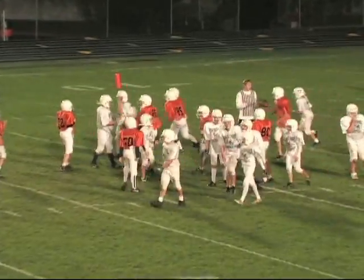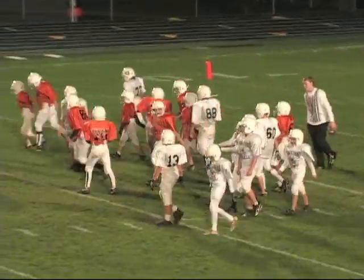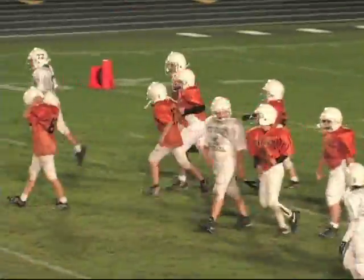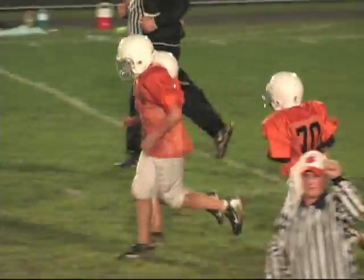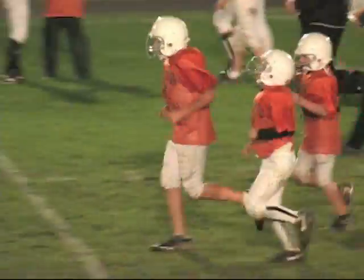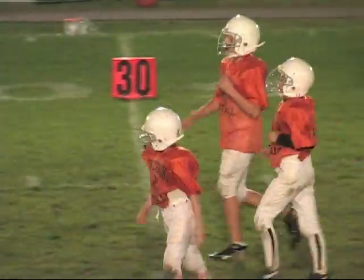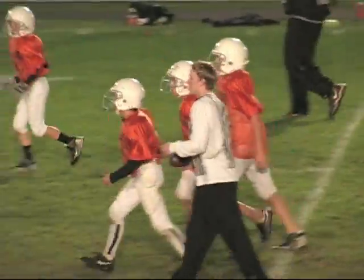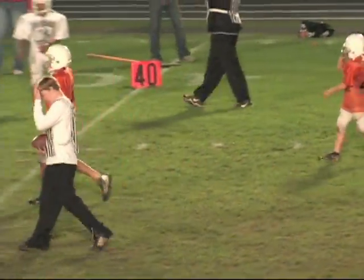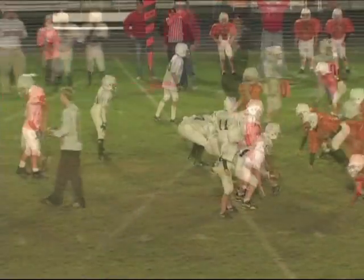All right, Orange went in. Singerhouse for the carry for the one-point conversion. On extra points also, they have a choice to go for a one- or two-point conversion. We do not kick field goals in the fifth and sixth grade tackle league. They go from, I believe, the three-yard line for a one-point, two-and-a-half-yard line for 1 point, and then the five for a two-point conversion.